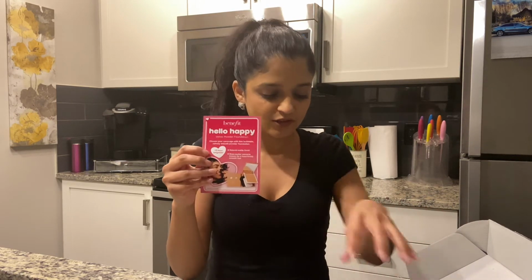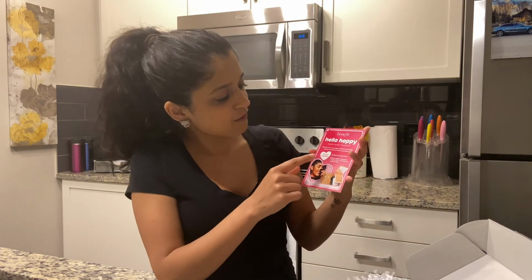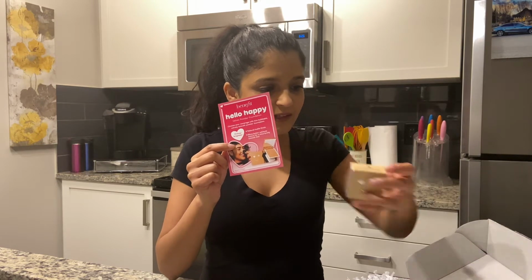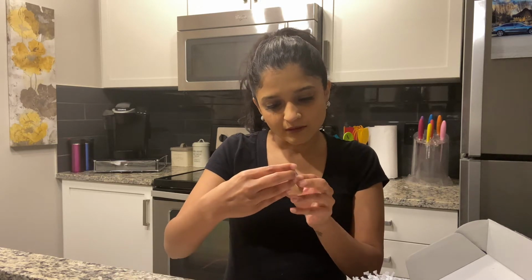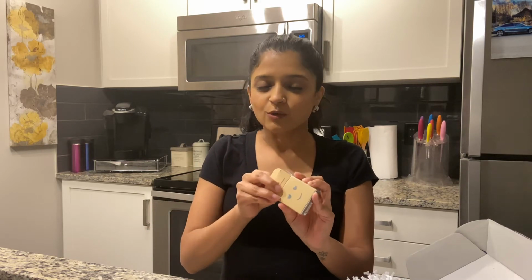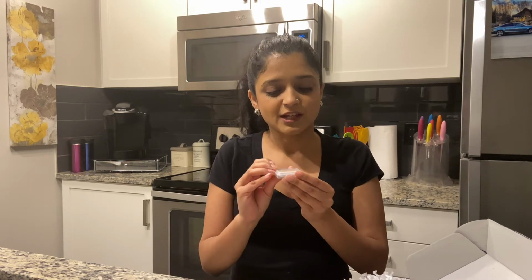So okay, there's another piece of information on here as well. So I'm guessing there might be a foundation on this. So this one is Hello Happy Velvet Powder Foundation. It says that it is a 12-hour long wear. It's from the company Benefit. Let's see, dual coverage powder foundation. Oh yes, they did email me actually, stating which color was actually closest to my face. I will be doing a review on this.